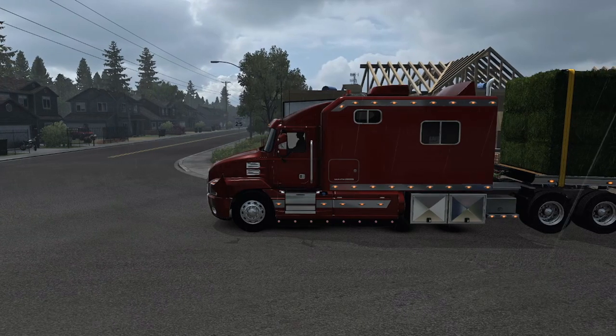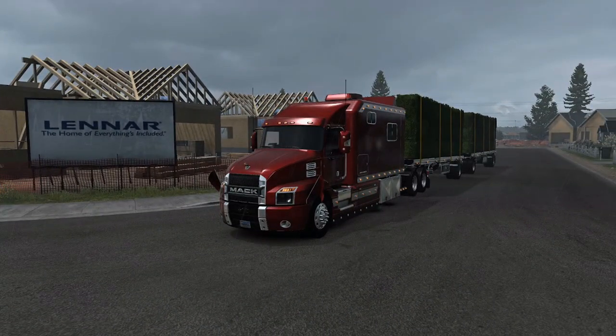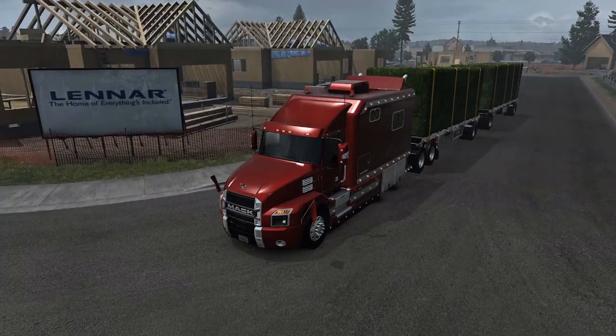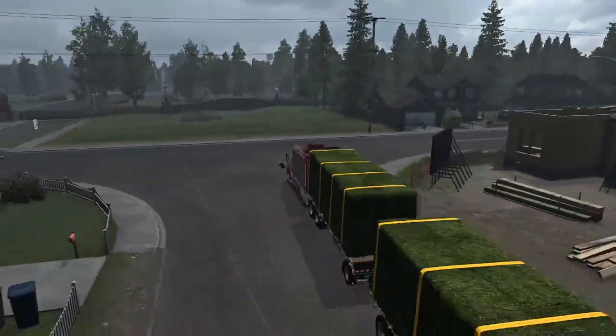Still think this is a really nice truck and everything. I figured we'd do another video with it before I go to bed for work in the morning. Try to get some more miles on my John Deere truck so that if anything happens, I'm recording it and everything just to see what will happen.